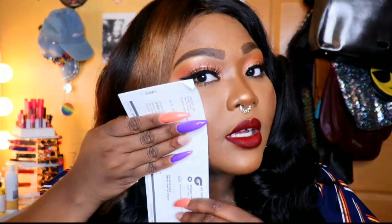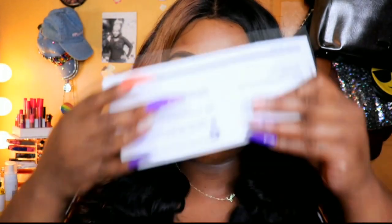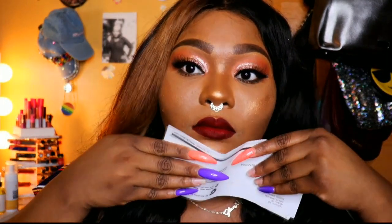I am getting a little bit oily here, but nothing too crazy. And I'm really liking it. And it actually is transfer proof. Like, this is a piece of paper. Nothing is on the paper, guys. Nothing is on the paper. If I would have done this with, like, my NARS or something, stuff would have been on it.